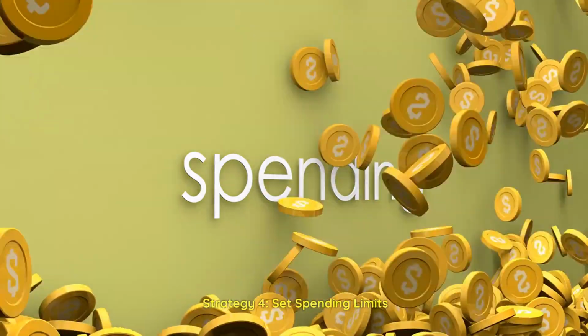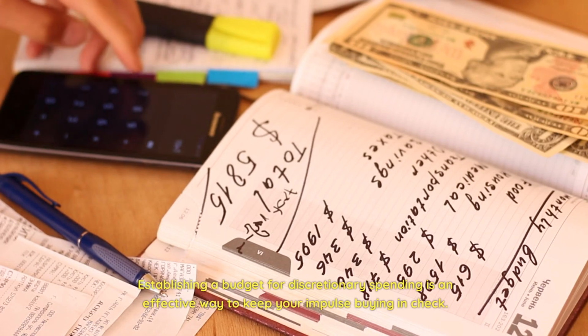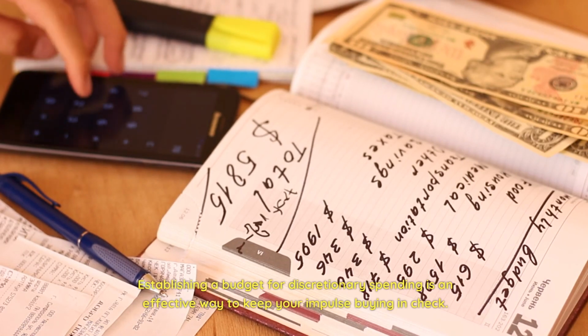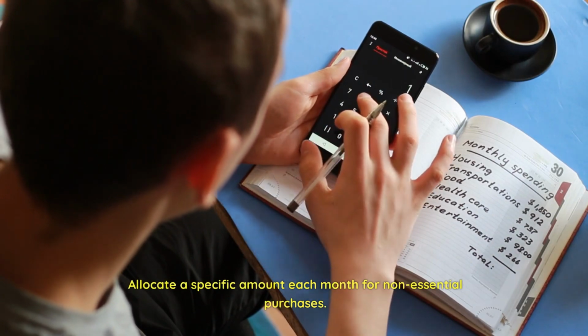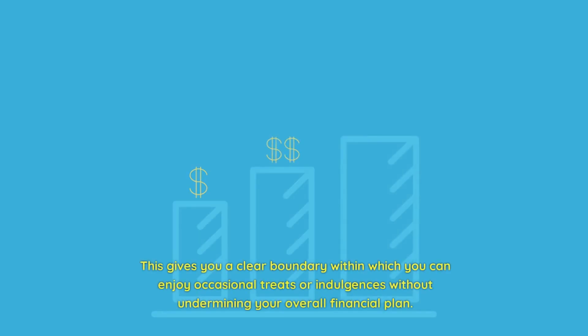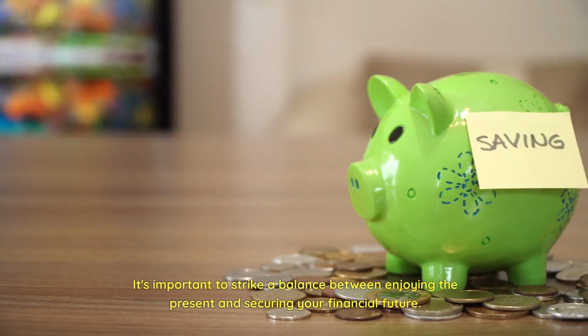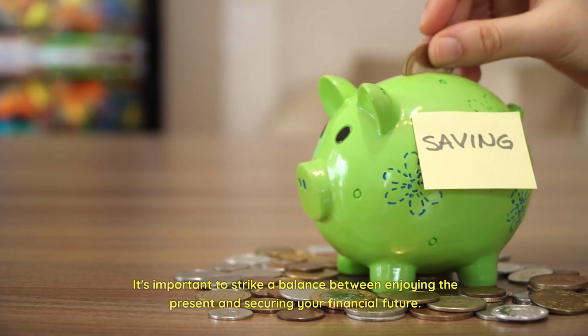Strategy 4. Set spending limits. Establishing a budget for discretionary spending is an effective way to keep your impulse buying in check. Allocate a specific amount each month for non-essential purchases. This gives you a clear boundary within which you can enjoy occasional treats or indulgences without undermining your overall financial plan. It's important to strike a balance between enjoying the present and securing your financial future.